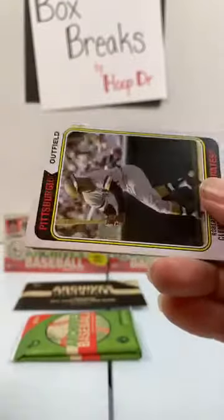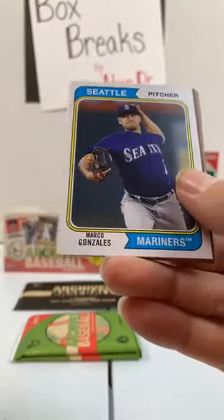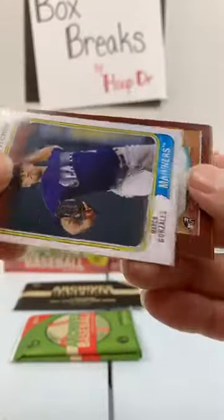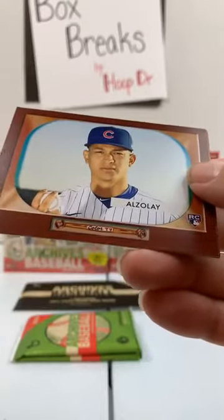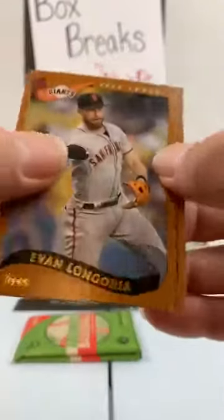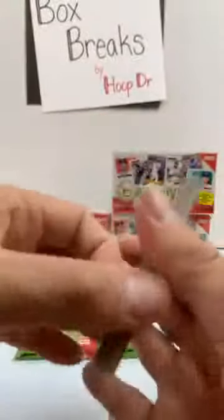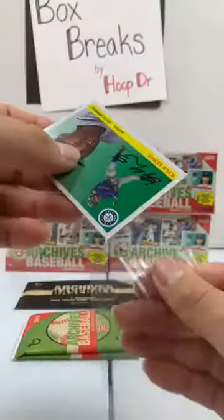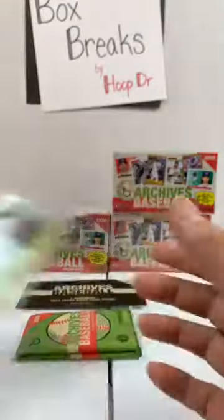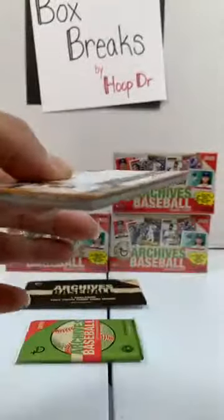Albies, Muncy. Another Roberto Clemente, another Trent Grisham rookie, Marco Gonzales, and our second one of these old Bowman cards. This one is Alzolay rookie card, Evan Longoria, and Kevin Newman. Get old Kyle Lewis in the sleeve. Still need Lou Bob. We need him to come out a couple of times. We'll take one as long as it's got a serial number or an autograph attached to it.